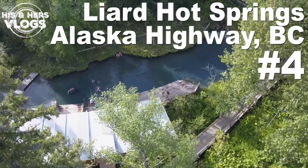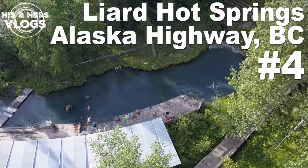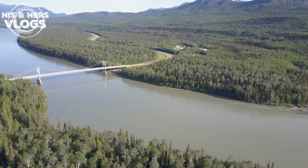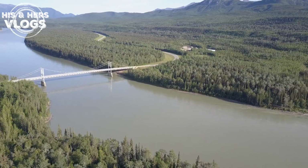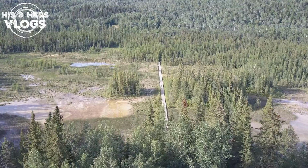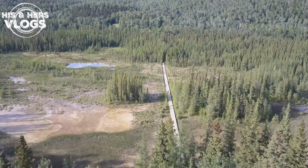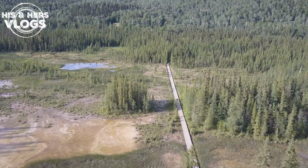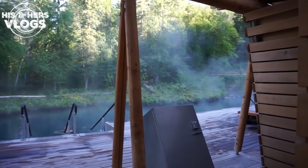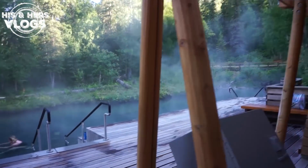Number 4, Liard Hot Springs, Northern British Columbia, Canada. Located right off of the Alaska Highway, it's a very popular spot for travelers. For obvious reasons, you can take a soak, get cleaned up, there's a campground on site, a cafe across the street, the boardwalk down to the pools is beautiful. It takes you through a marsh where you get to see all kinds of wildlife. Once you're at the pools, there's changing rooms, benches, steps down in, even a ramp.